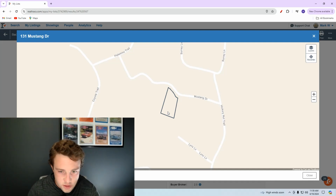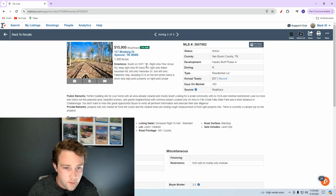Again, you can build a shop on it. You could put a swing set out there for the kids. You can mow without falling off the side of a cliff. That is great stuff right there. And I wanted to show you this property because I really think this is a great value for somebody looking to move out to Spencer, Tennessee, and kind of get away from the city life and have their own little slice of Tennessee to settle down on.